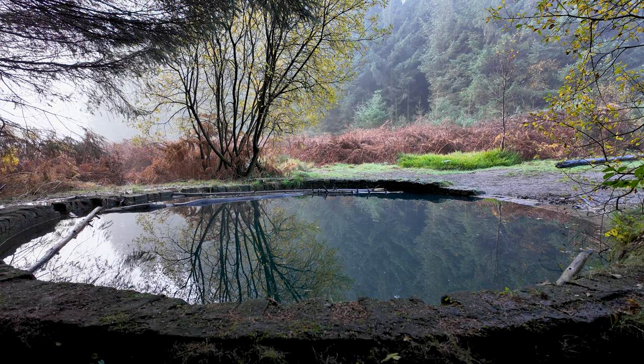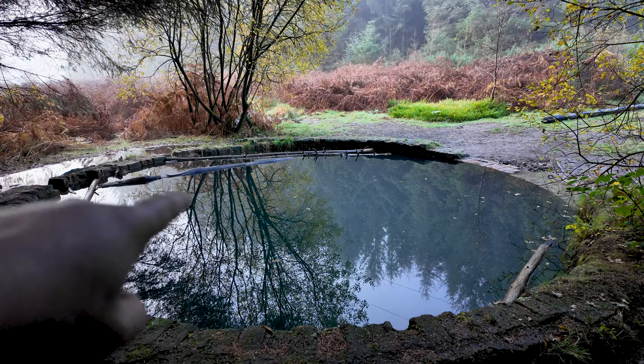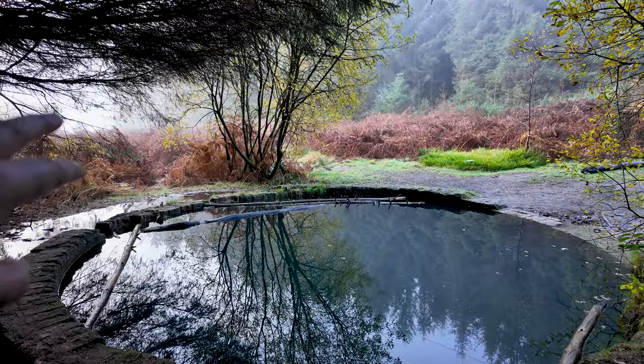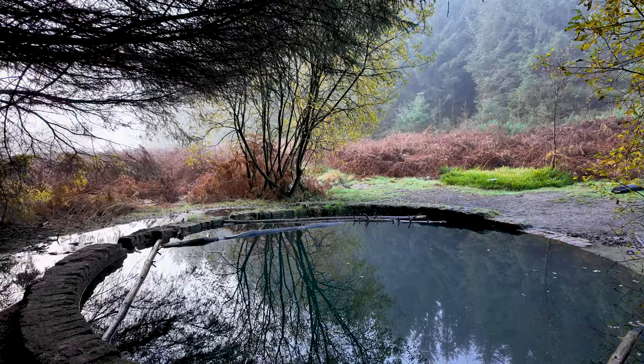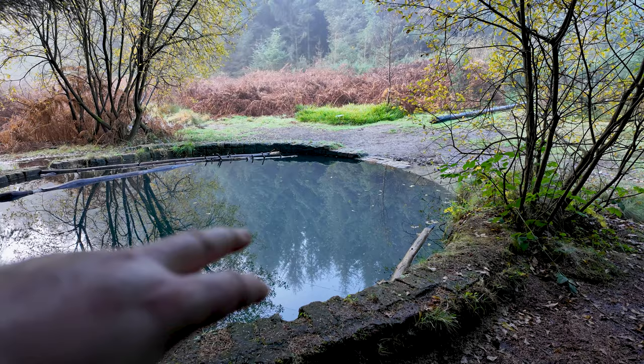Okay, I've kind of settled on this as the first composition. Basically, what I'm doing is I'm focusing on the reflection here of that little tree. I'm trying to exclude as much as possible of this brighter sky because the sun's over there and it's backlighting the mist. So I'm focusing here on the reflection and this kind of a darker area of the pool, which is showing up the blue that little bit more.